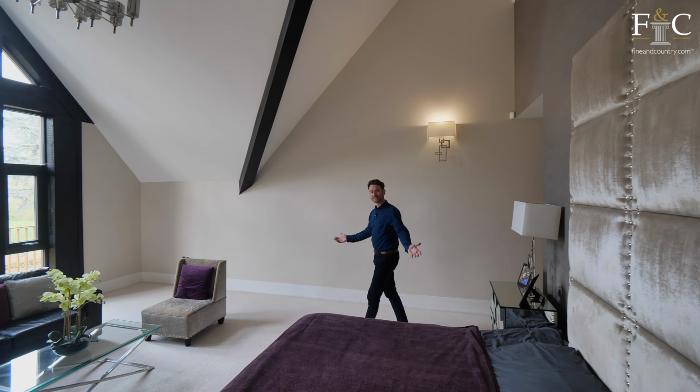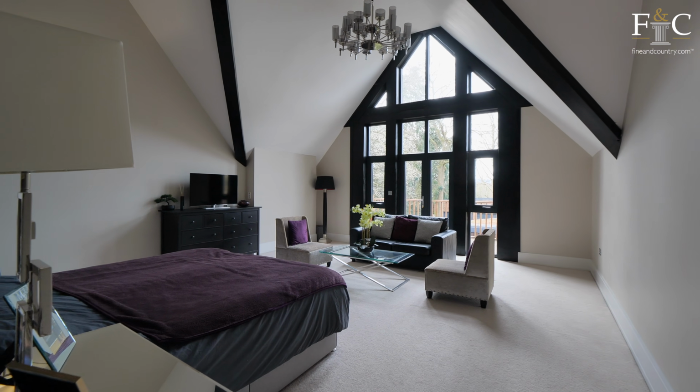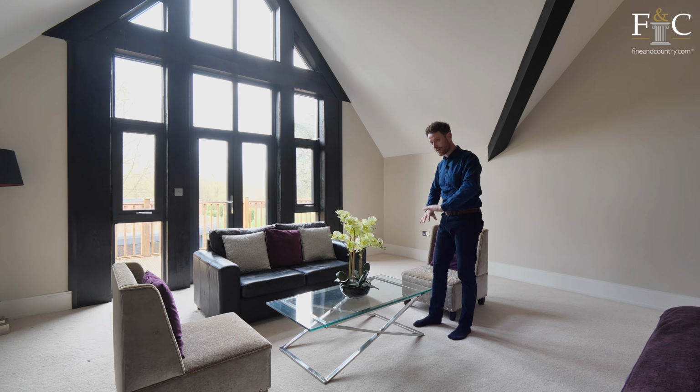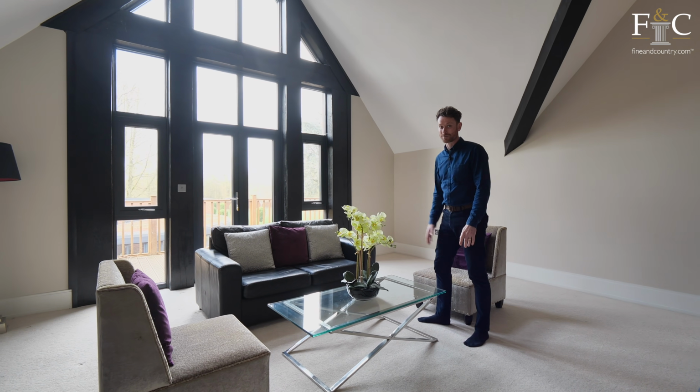This bedroom benefits from the same cathedral ceilings that we had elsewhere in the property, and I love this bedroom. I think it makes a great guest suite. It has its own ensuite bathroom and your guests can enjoy their own private seating area as well for chilling out. It also has an amazing balcony which we'll go and check out now.